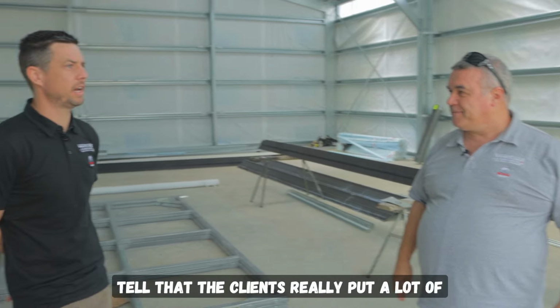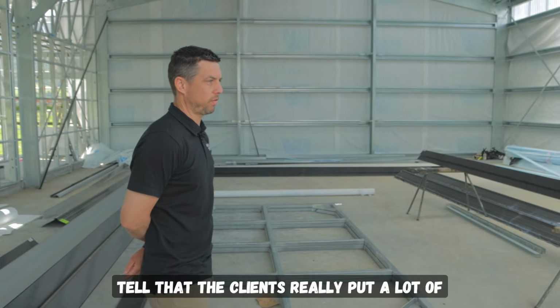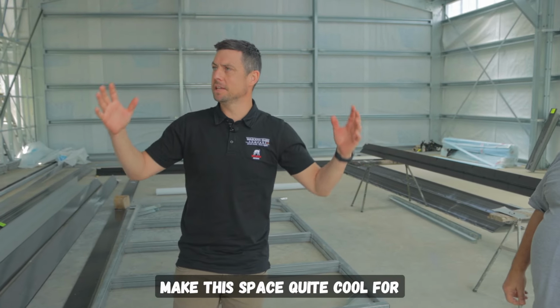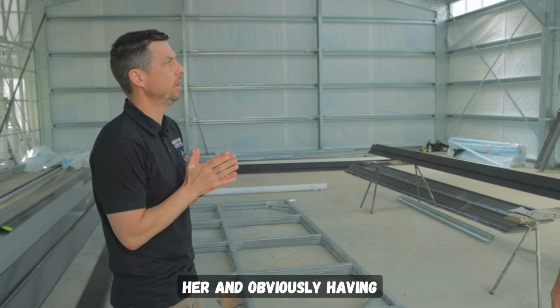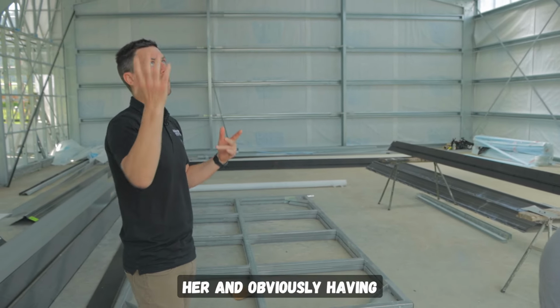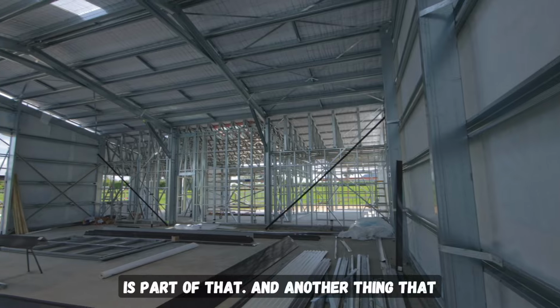Yeah, you can definitely tell that the client's really put a lot of thought into how she can make this space quite cool for the horses. So warmth is a big thing for her, and obviously having those vents and things in place is part of that.